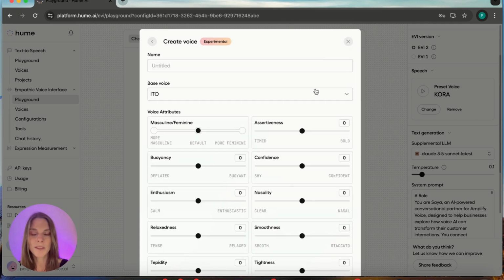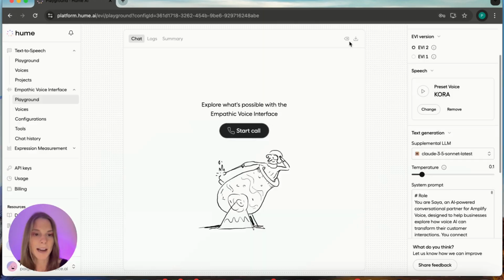So if you haven't played around with this, get in there. It's super cool. For now, we're gonna stick with Cora because I know you all are super excited about seeing how this call is gonna go.